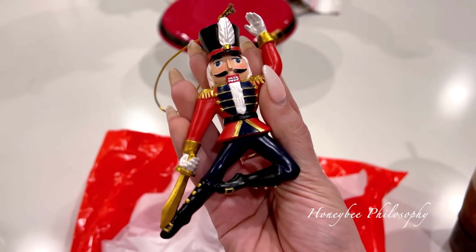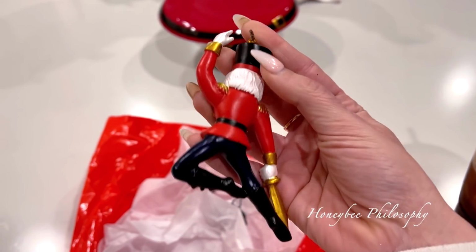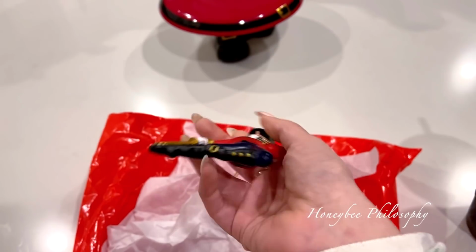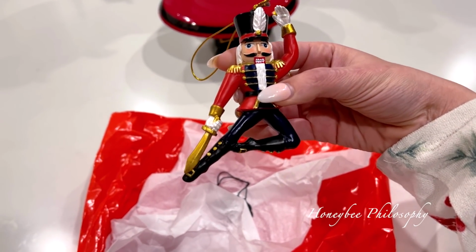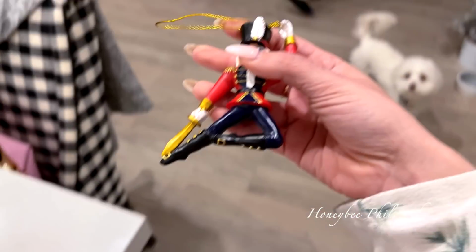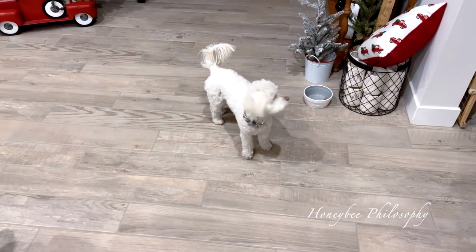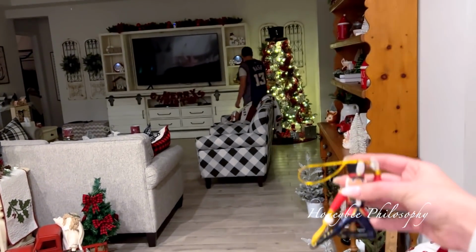So we found a new Nutcracker to commemorate this year's Nutcracker Ballet. We don't have any actually dancing Nutcrackers like this, I don't think. We might have one, now that I think of it, but nothing like this together. There's my babies. So I'm gonna go put it on the tree, and then we're gonna watch the game.